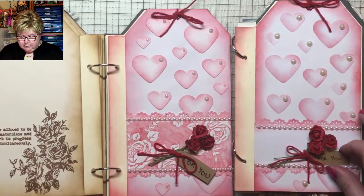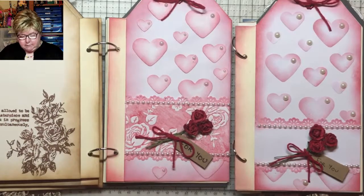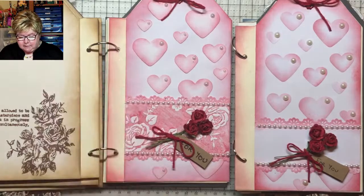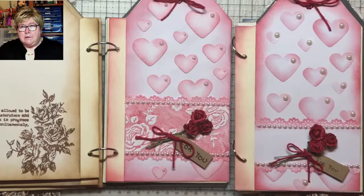So there you are. It's got a little tag on it. It says for you. Obviously, if you're sending it to someone, then you can write, for Mr. F or whatever it is that you want to say. I quite like those, actually. I like today's. This is just a bit harsh, isn't it? But, however, without that, I wouldn't have got to this. So there you go.